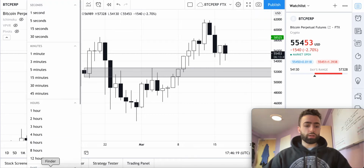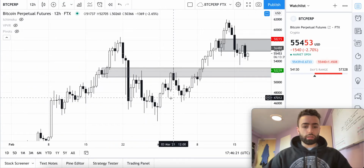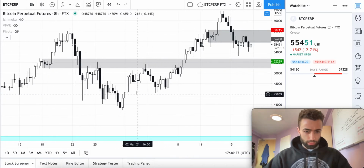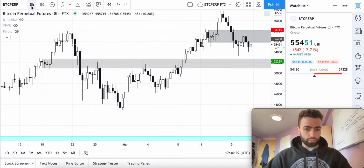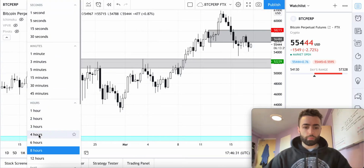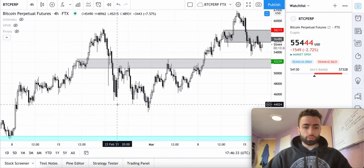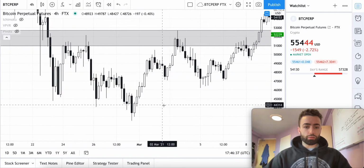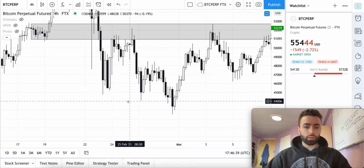So let's move down to the hourly time frame here. I believe it was on the 8 hour. Was it on the 8 hour? Or no, it was on the 4 hour. Okay. So here was another trade that we took.